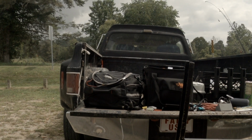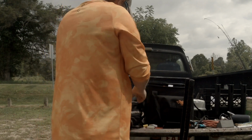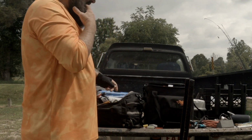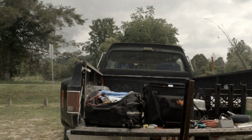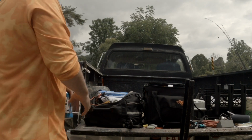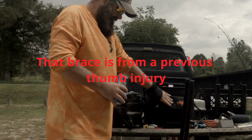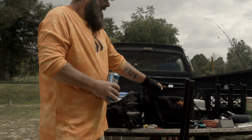Alright guys, so what I'm doing now is just getting things ready. I've got a bunch of different tackle and things that I haven't used before. When I bought my first kayak, I bought this crate and bag for it. It's got plenty of storage on it. I like the way this one is set up.